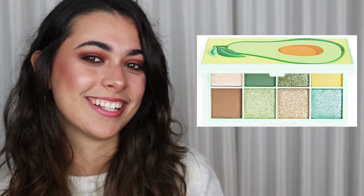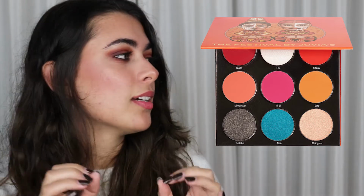And I think the color selection is really good as well. Now for these three next palettes, they are all from Juvia's Place, and I only chose 3, but if I could, I would choose all of them. But the first one that I'm going to talk about is the Festival palette. I feel like this palette is super beautiful. It has that bright red I would love to play with. It also has this shimmery blue, the shimmery kind of metal shade. I love it.